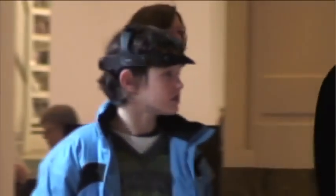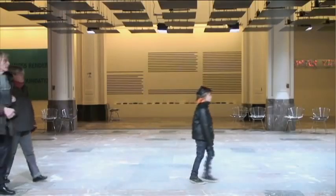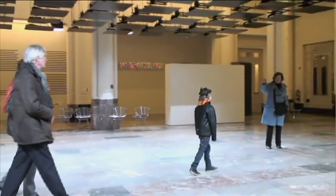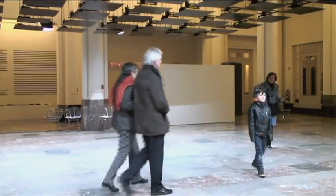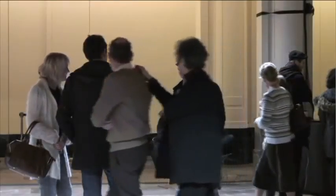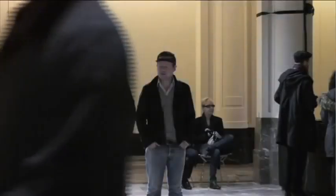space of passage, so people are on their way to the exhibitions in the palace and they have to pass under this installation. It's also designed like this as a communal space where actually one of the visitors walking amongst you has his brainwaves amplified as if under a microscope, an acoustic microscope, in a giant reverberating space.